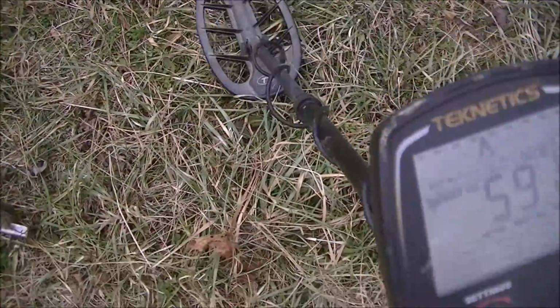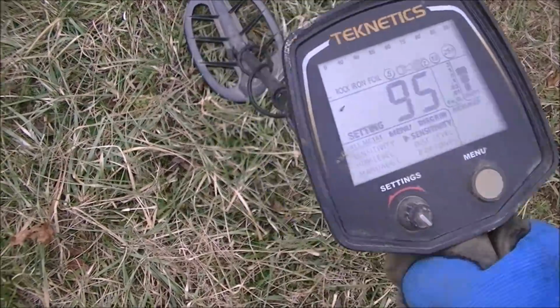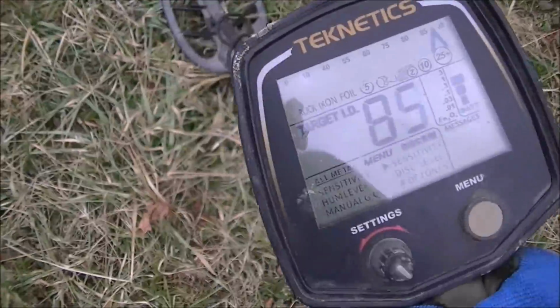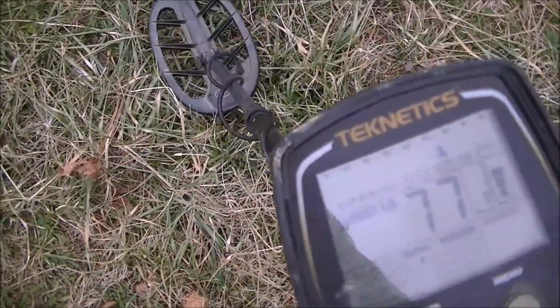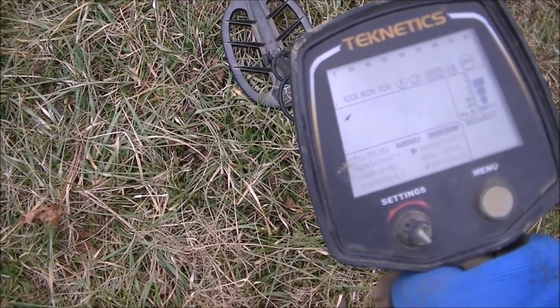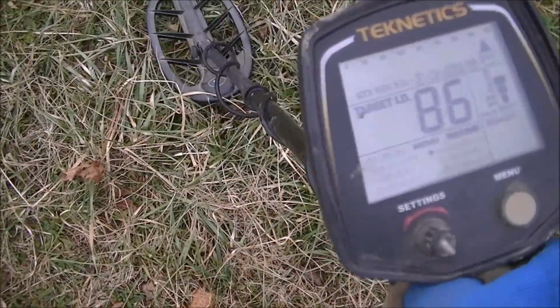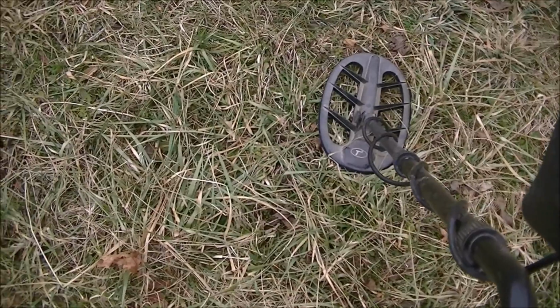This could be a false alarm. But I turned my sensitivity the whole way up to 95. And it got a little bit louder. So this is either a shallow, small target that's kind of full in the detector, or this could be like a 7-inch deep or even deeper old coin. Something like that. So I'll get a big plug cut and we'll see if it's something good.